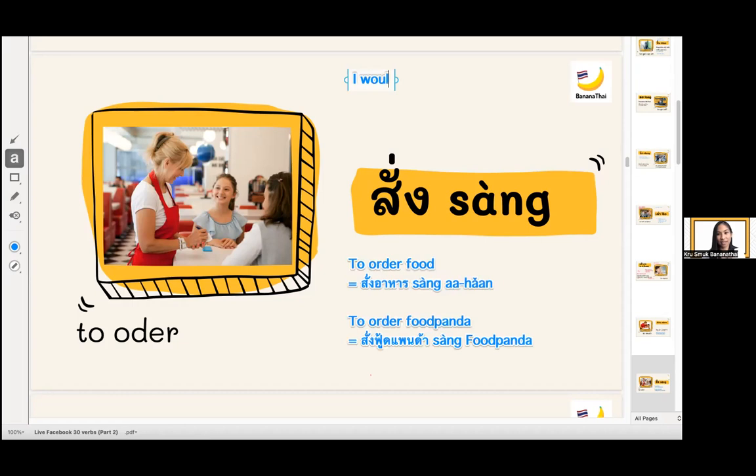If you want to say I would like to order food, ผมอยากสั่งอาหาร. I heard somebody say ผมอยากสั่งอาหาร. Well, that means I want to, as in you tell your willingness, I feel like I want to order. But if you want to talk to the waiter and the waitress, like, excuse me, sir, you say ขอสั่งอาหาร.